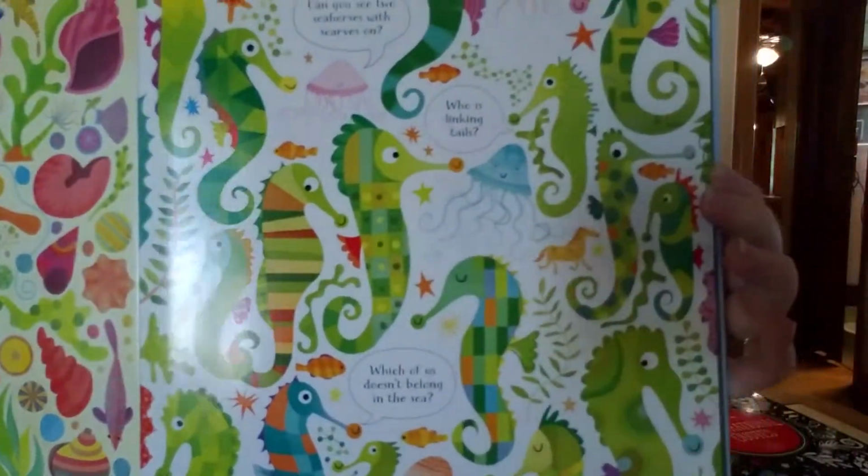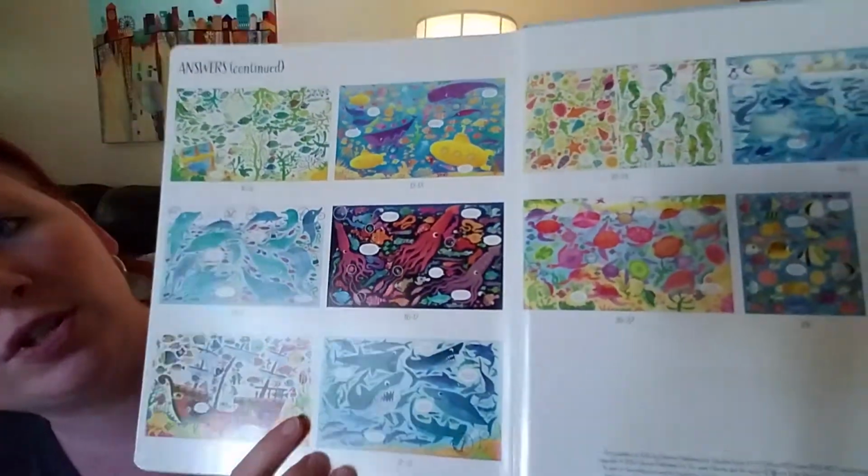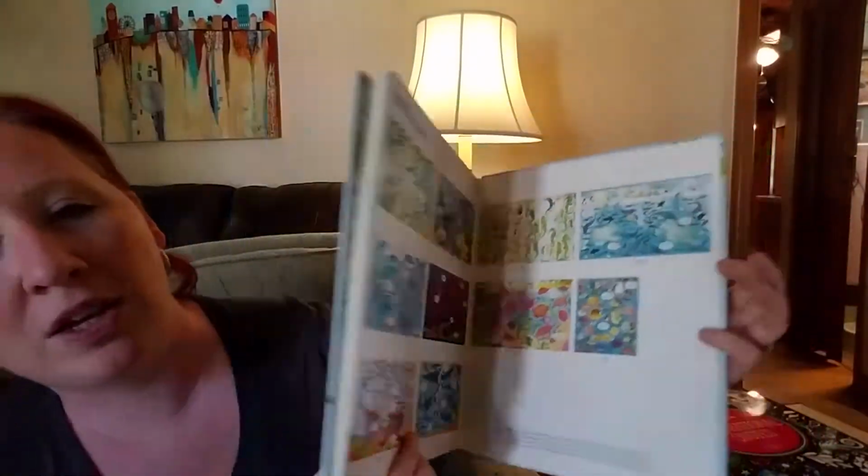Get your kids' eyes moving around the page, learning how to move those eyes around, searching for things, figure out the puzzle. And in the end, there are illustrations for the answers as well. And you can do your own search and find. You can just have fun looking at the different pictures. I think they're just beautiful books.